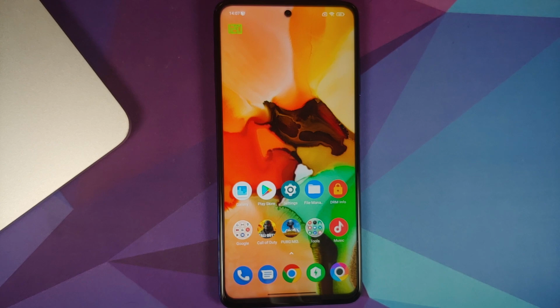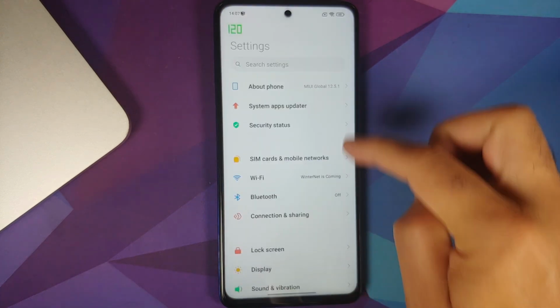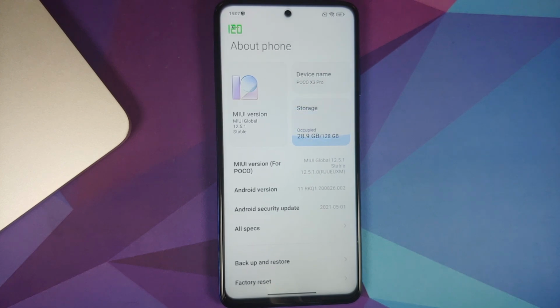So there it is, peeps. That was a small look at the performance on the Poco X3 running MIUI 12.5.1 global stable based on Android 11. And that will do it for this video.